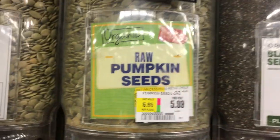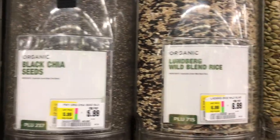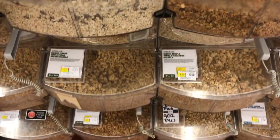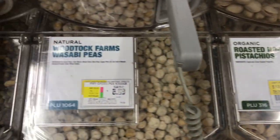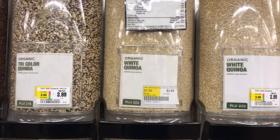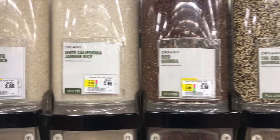So delicious. But there are so many different types of seeds, chia seeds. So good for you. You can put that in your smoothie or in your smoothie bowl. Pumpkin seeds are very, very good for you as well. Of course, if you don't have any allergies, you can definitely explore all different types of seeds. Pistachios, wasabi peas, tricolor quinoa, white quinoa, organic quinoa. There are so many different grains.